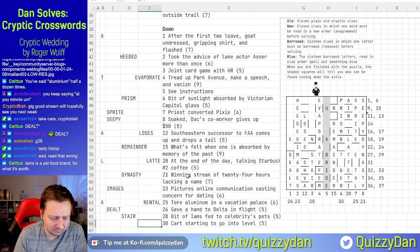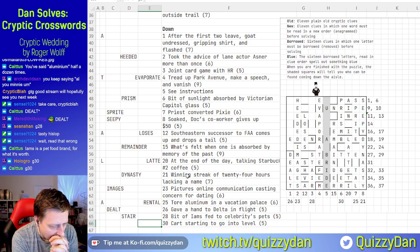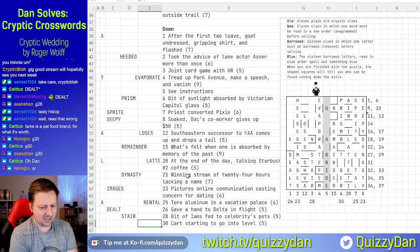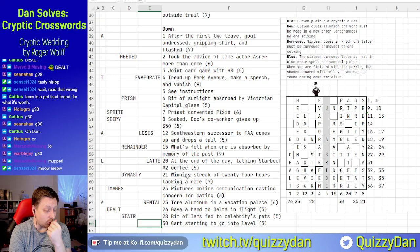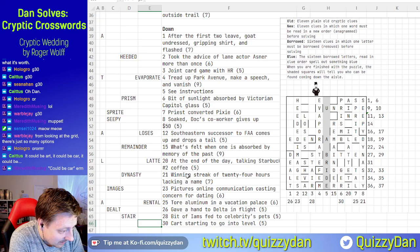If this isn't tiger. Cart. Oh. Starting to go into level. So it's going to be a six-letter word for cart with the first letter gone. Maybe into level. It's got to be tiger. Cart is C, but maybe that's an anagram of track. Cart starting to go. That could be art. Into level. Is there an extra? Could be car. Is there an anagram going on here? It could be cat.